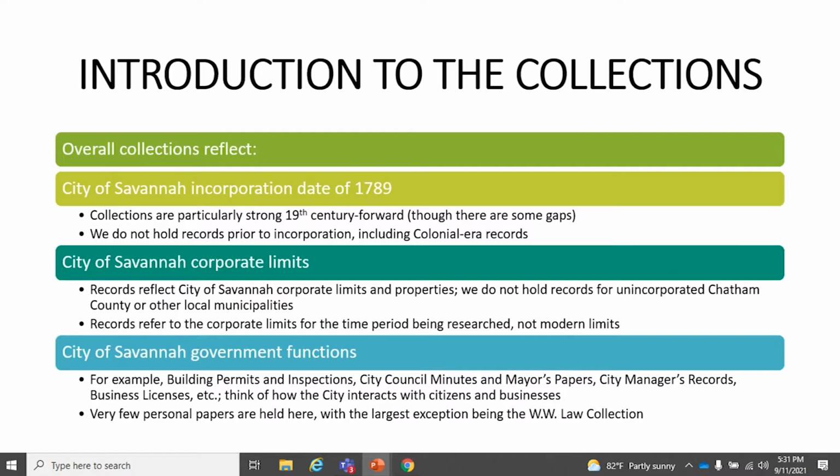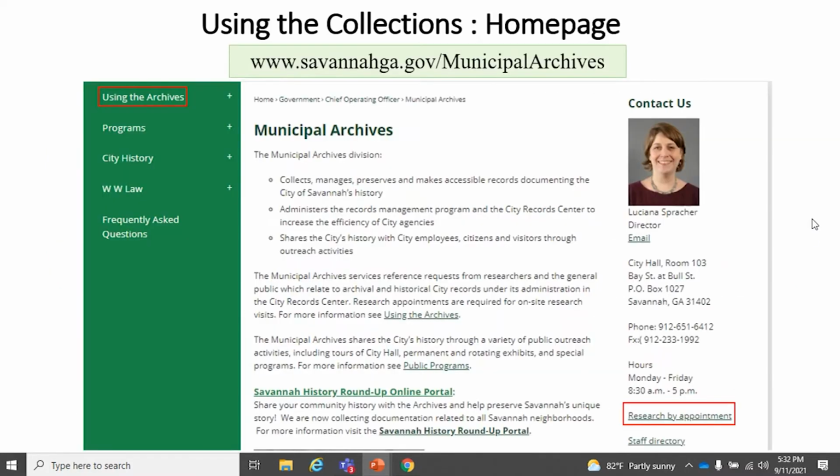And finally, our records reflect government functions. So if you just think about the ways the government interacts with its citizens, those are the type of records that we would have. So things like building permits, inspection records, tax digests, just all of the ways that the government interacts with its people. We hold very few personal papers. The largest exception would be the W.W. Law collection, but we really do not hold papers of private citizens.